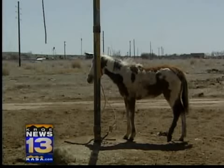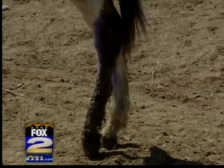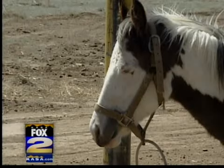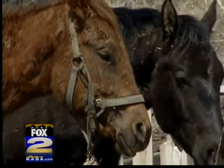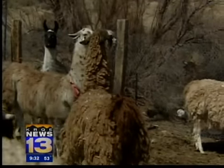Some of those horses have open wounds. The purple stuff is over-the-counter medication that the owner says he applies daily, but one source told us the animals hadn't been treated. Animal Control worries if the owner doesn't fix the problems, it will only get worse and more animals will suffer. How many animals do you have here?